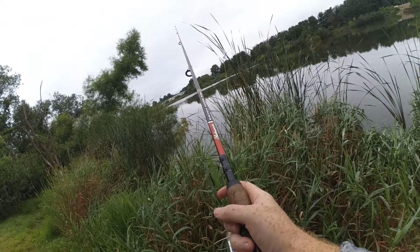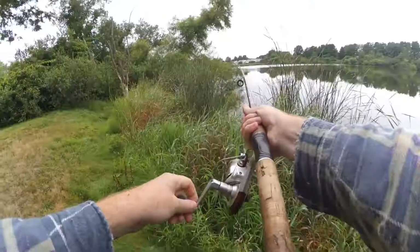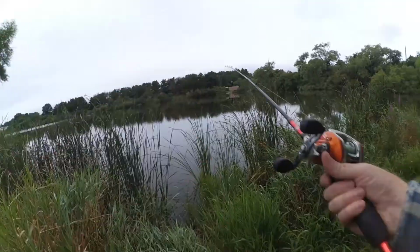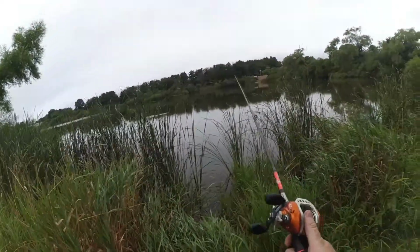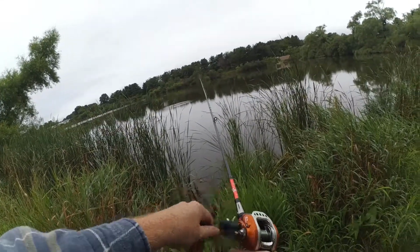Oh, that one's in a tree a little bit. Darn. Darn, darn, darn. Well, I'll just have to set it up again, I guess, with the chatterbait, since I just lost my drop shot. Don't feel like tying another one on quite yet.